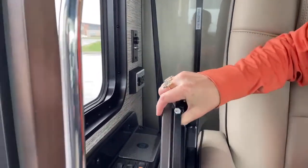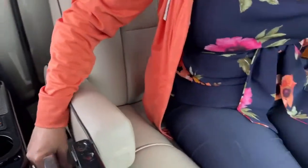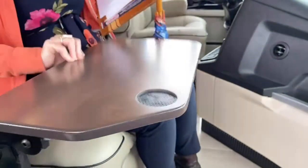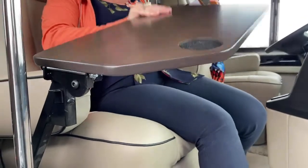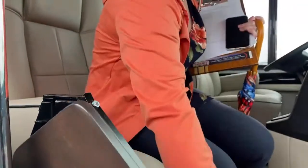And last but not least, those controls are really handy if you're traveling and you need to put out your desk. So if you want to do some work on the road and you want to be comfortable, you've got plenty of room to do that.